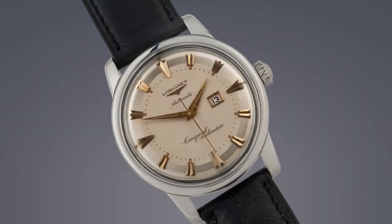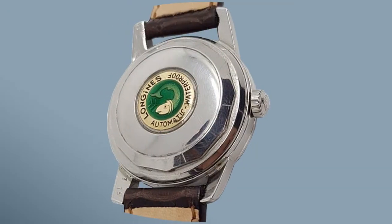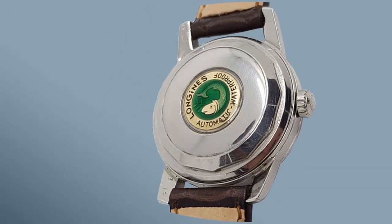Now there's also the Longines Conquest Calendar reference number 9004 from the 1950s. It's powered by an in-house caliber reference number 19 ASD. The case size is right around 35 millimeters without the crown. I really love the stainless steel case with the gold markers and the case back with the fish and kelp. It's second to none. So at number 3 is Longines.